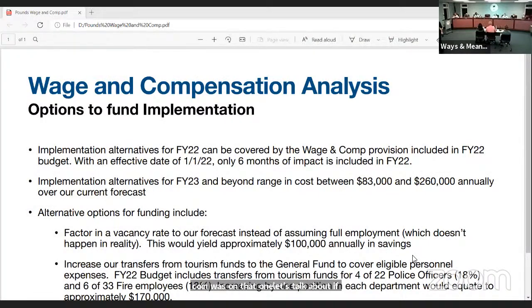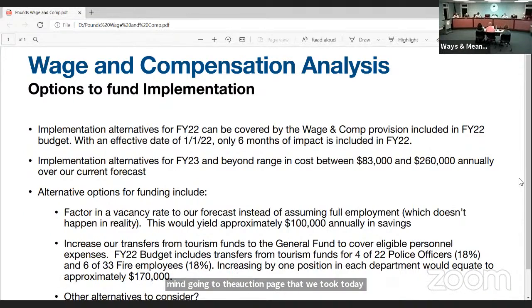So let's talk about, Amy, if you don't mind going to the funding option page that we sent you late today. Let's talk about how we get from here to implementation to future years. So you've got a slide in front of you, and now on the screen.